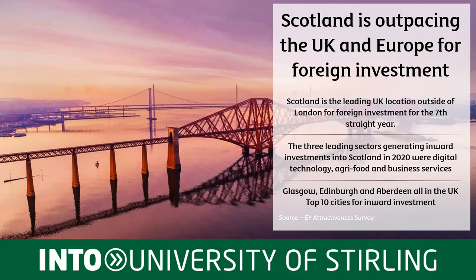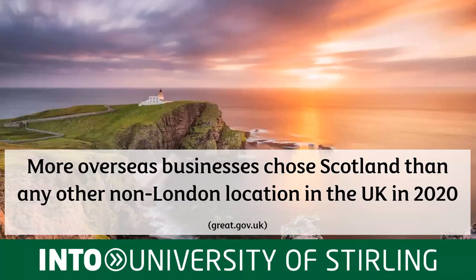Scotland is outpacing the UK and the rest of Europe for inward foreign investment, and this is generating even more jobs in the likes of digital technology, agri-food and business services. Glasgow, Edinburgh and Aberdeen are all in the UK top 10 cities for inward foreign investment. So these industries are growing within these cities and we are seeing jobs growth to go alongside it. More overseas businesses choose Scotland than any non-London location in the UK. So again, that's going to be bringing in more jobs.